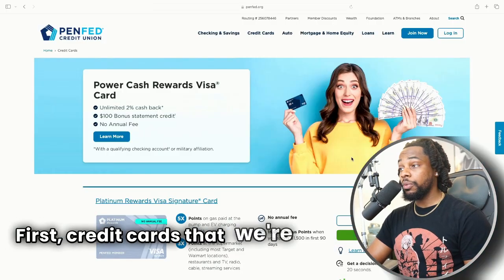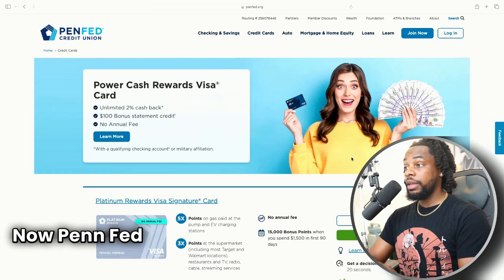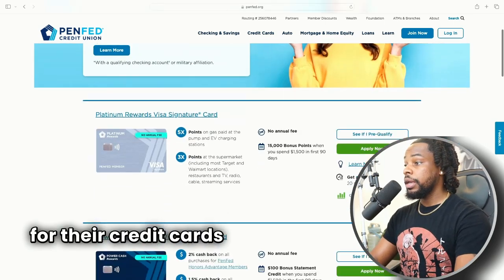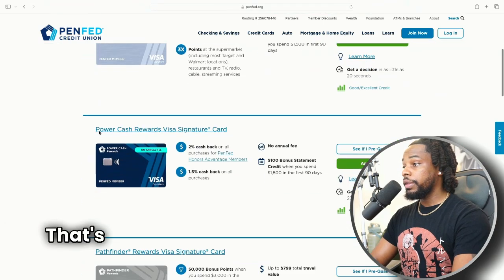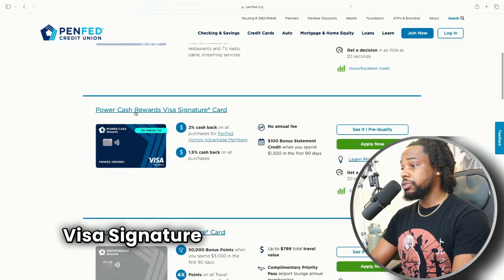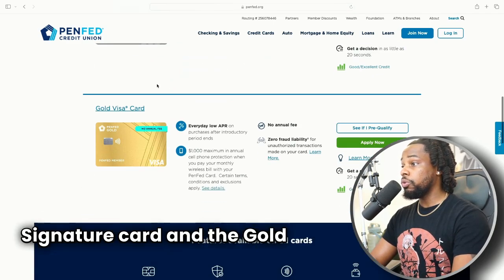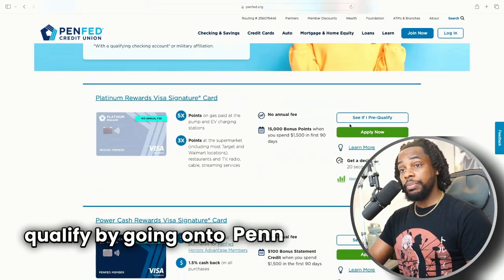First credit cards that we're going to look at will be with PenFed Credit Union. Now, PenFed is notable for pulling Equifax for their credit cards, and that's going to include the Platinum Rewards Visa Signature Card. That's going to be the Cash Rewards Visa Signature Card, the Pathfinder Rewards Visa Signature Card, and the Gold Visa Card. Now, you can see if you pre-qualify by going onto PenFed's website.